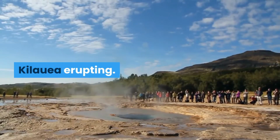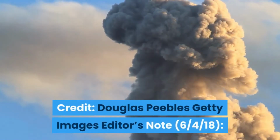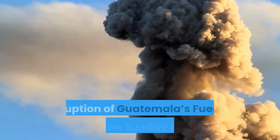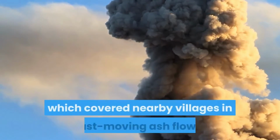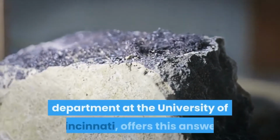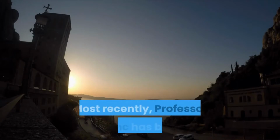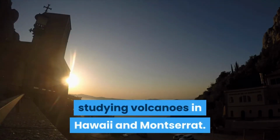Kilauea erupting. Credit, Douglas Peebles, Getty Images. Editor's note: on June 4, 2018, this story is being re-posted in light of the deadly eruption of Guatemala's Fuego volcano on Sunday, June 3, which covered nearby villages in fast-moving ash flows. Attila Kilinc, head of the geology department at the University of Cincinnati, offers this answer. Most recently, Professor Kilinc has been studying volcanoes in Hawaii and Montserrat.